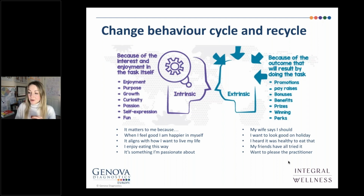Oh, my wife says, this is my husband actually, oh, well, my wife just says that I need to take these supplements because they're good for me, but I just don't really get it. So guess what? I'm not going to take the supplements. And I'm sure many of you have a partner or a child or a family member who you've said, take these supplements, and they're not going to do it because they actually haven't got any real core reason as to why they should. Some people are very good and they just crack on. Most people don't.